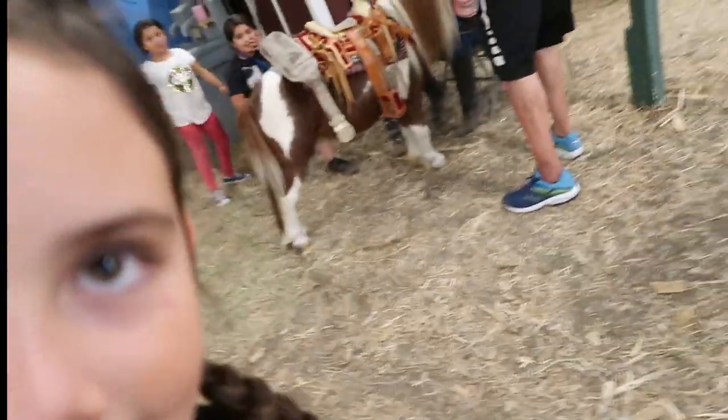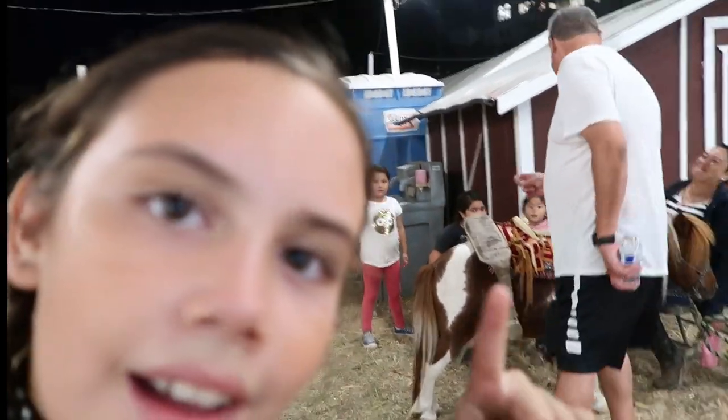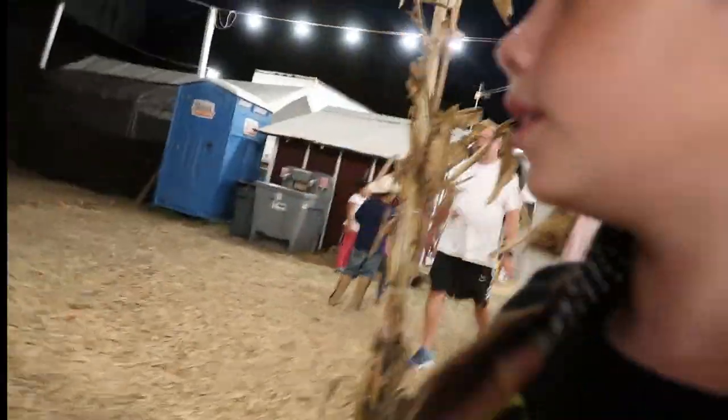And then there's a horse right here. It's a pony, actually. Yeah, it's right there. And then there are little animals right here too. I guess it's like the petting zoo, but like not the petting zoo. And then this is a little pig named Stella or something.